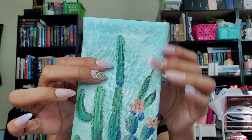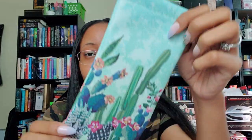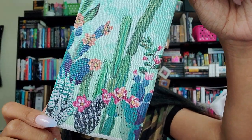But if you're not into wearing sunglasses or reading glasses or anything like that, you could definitely use this as a pencil pouch. Let me see. Open it, stick the pen in, and the pen stops here, so you still have space. So you could definitely use this as an on-the-go pen pouch. So we'll see how I decide to use this. But I do like the print on this. It's really nice. That's cute.